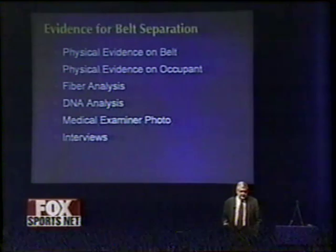Those marks tell us that Dale Earnhardt moved forward into a separated belt, which could not have occurred unless the belt separated under load. So the physical evidence is clear, both on the belt and in the injuries, that the belt separated under load. We've addressed these two. Other parts of the report, which you will receive, will talk about fiber analysis showing that these were torn fibers, not fibers cut with an instrument.